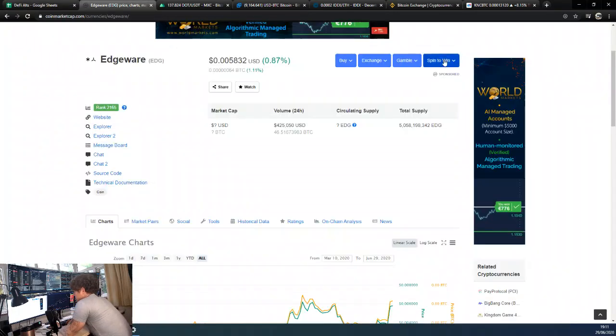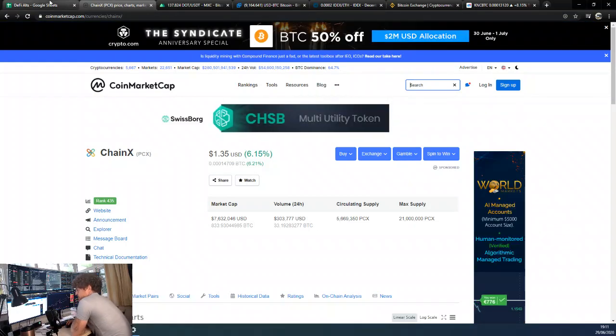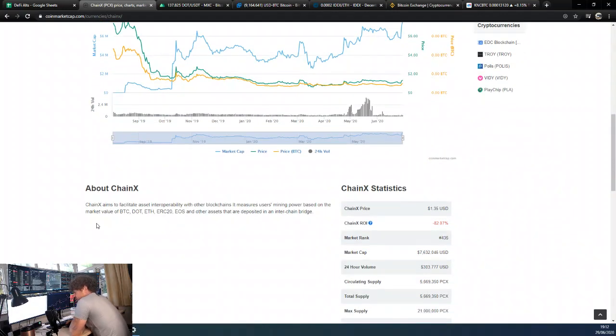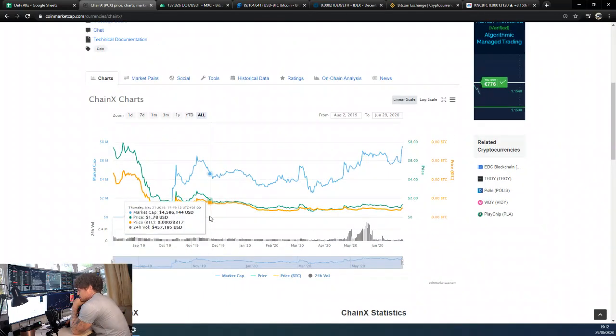ChainX is another good one. ChainX. Yeah, it is the right one. PCX. Yeah, ChainX. So this is ChainX. This is all its price data. ChainX aims to facilitate asset interoperability with other blockchains. It measures users' mining power based on the market value and other assets deposited in the interchain bridge. So you had a bit of volume there. This is another good one, I think.